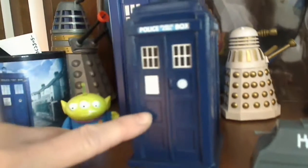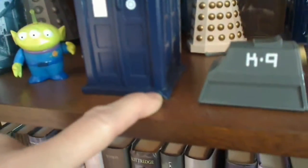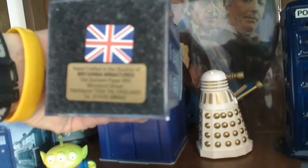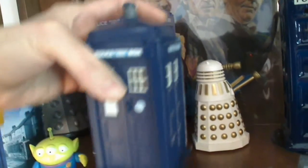It's even got the sign that's in the front there. I was really mad when I happened to chip the corner. I mean, that just killed me. But it's put out by Britannia Miniatures from England, so it's a really nice piece.